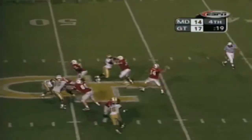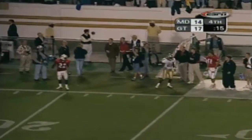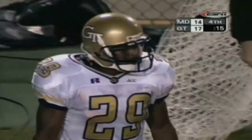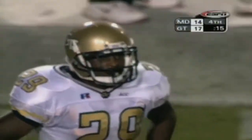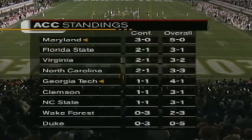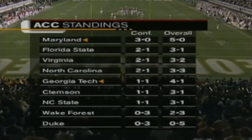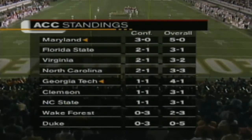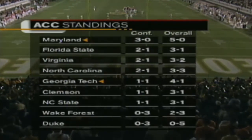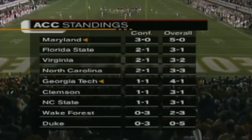Four-man rush this time. Incomplete. 15 seconds left. Maryland sits atop the ACC, a place they haven't been in a very long time, with a 3-0 conference record. But as you see, six teams are lined up with one loss there. So if Georgia Tech hangs on, we're going to have seven teams with one loss in the conference. In 2 weeks, we get a chance to see North Carolina and Georgia Tech. This will be another great ACC game here on Thursday night.